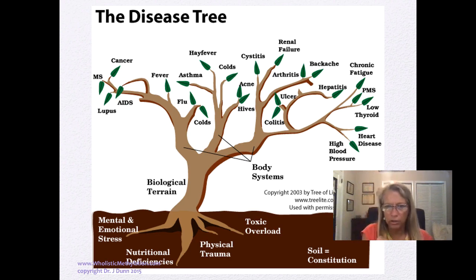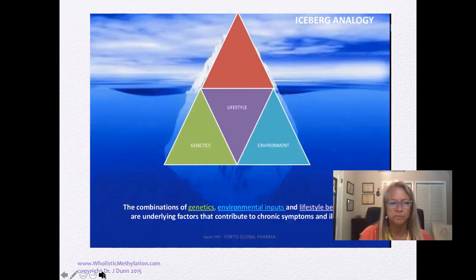an effect on all of those things, that can increase mental and emotional stress and increase nutritional deficiencies and cause you to be more susceptible to physical trauma or toxic overload. And that is the genetics. So we need to remember that there's that one other piece in this puzzle.